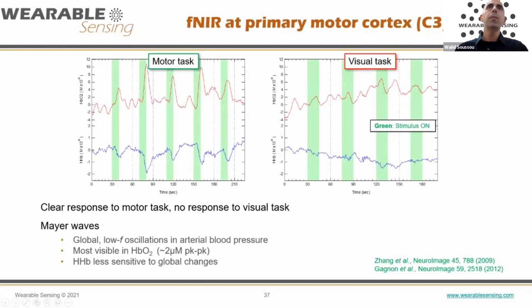So once we take this data, we can plot it in whatever our favorite signal and processing software is. So here where they had asked the subject to do some motor tasks, finger clenching, you can see the activated area was getting these stereotypical responses activated when we're looking at the pod that's at C3. Of course, when we gave him a visual task, a checkerboard task, we could see that there were no such responses happening in relation to the activation area.